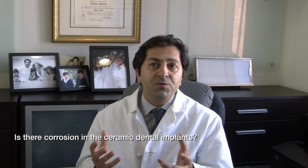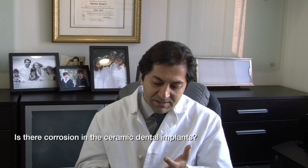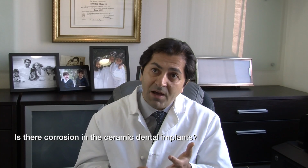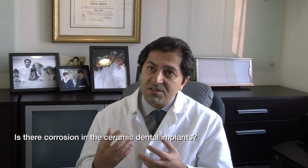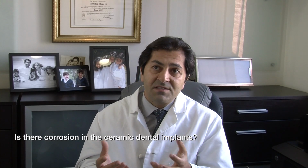And corrosion really varies according to the pH of the mouth, the saliva content, the temperature of the mouth, and the fluoride that is in the person's diet or in the products that they're using. These sorts of things can all cause corrosion of the metal over time. And with ceramic implants, these are all non-issues.